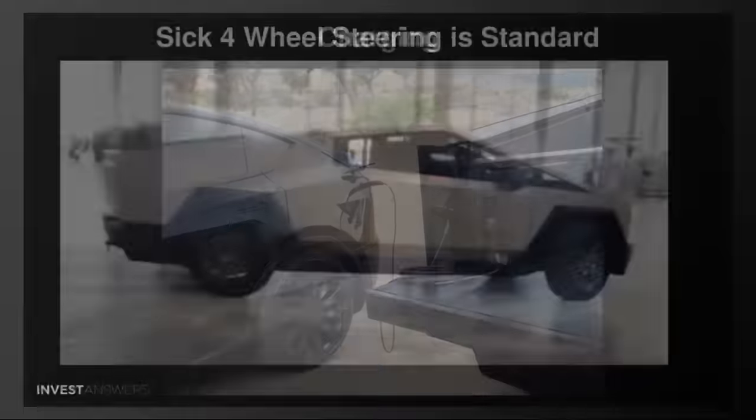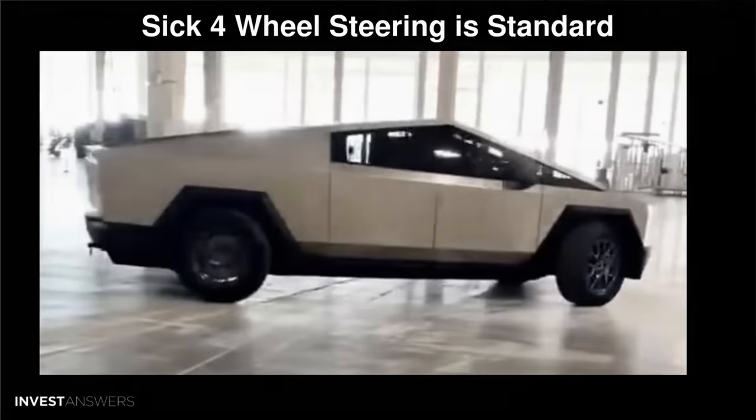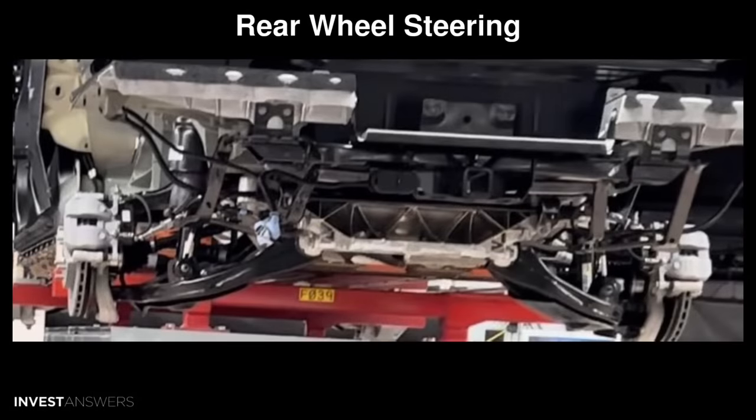Now, what's also very, very important is the four-wheel steering. I thought, this is what I call the 11th feature or something, I thought the four-wheel steering would be only on the tri-motor or the quad-motor special version. It's standard on all the Cybertrucks. That means this thing can turn on a dime. It is extremely maneuverable. But there's more. Not only that, it has rear wheel steering, obviously, and that's what it looks like.